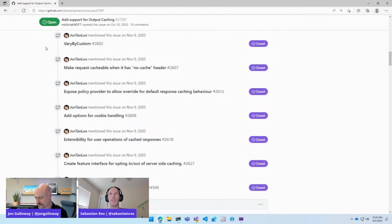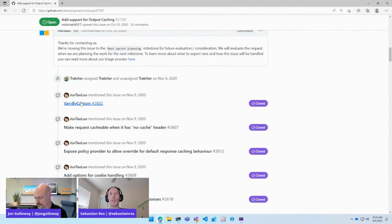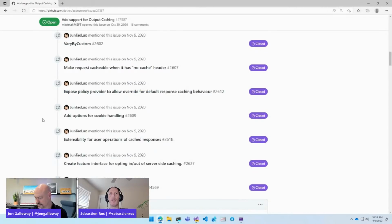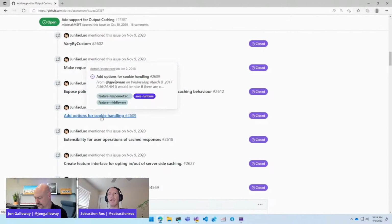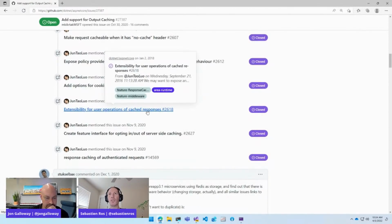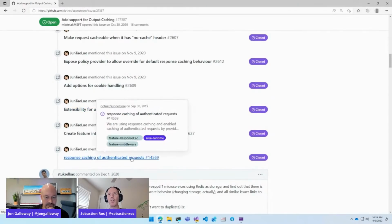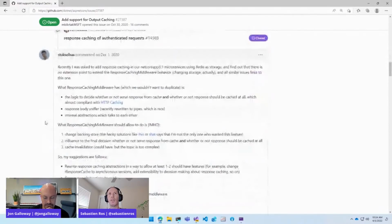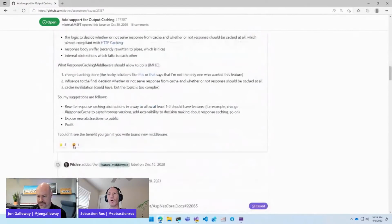So if I look at this issue, you will see like, oh, we can't do vary by custom. What if I don't want the no cache header? I want better cookie handling because the current default logic is not what I want. What else? Response caching of authenticated requests. All these issues that are gravitating around response caching. This is something that you wanted to handle with output caching also.